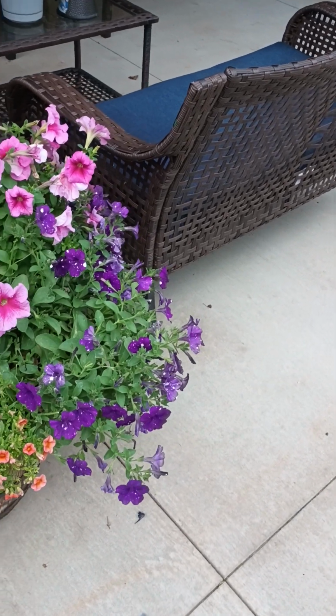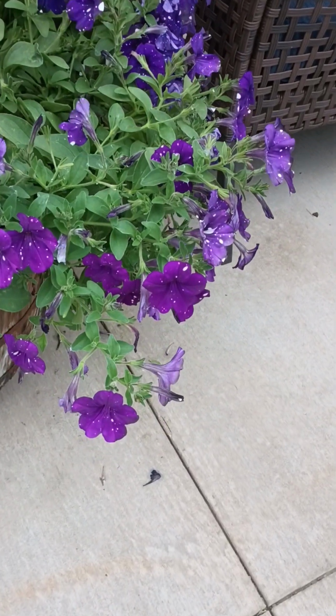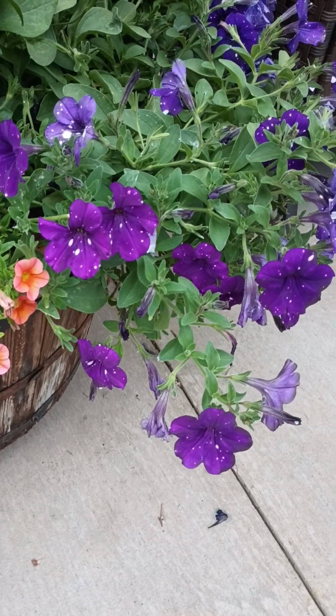She really loved this Starry Night petunia here. It's very pretty. It's whimsical.